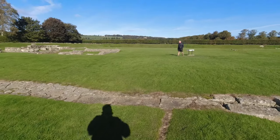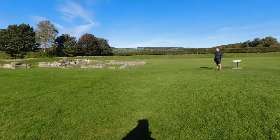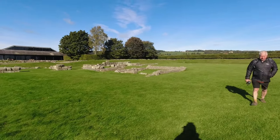There's plenty of information boards around. It'd be nice to get the drone up, but we're not allowed. It would.